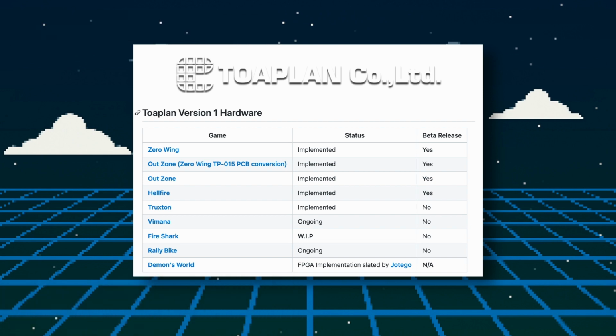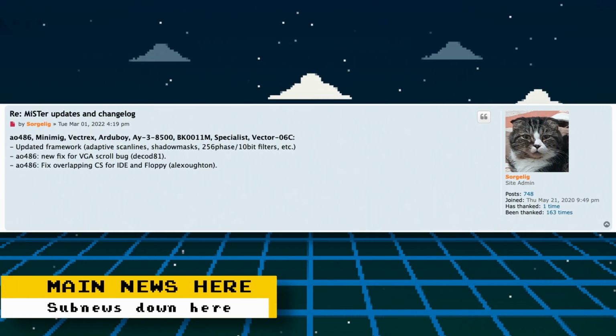And other cores getting miscellaneous fixes and updates are AO486, Minimig, Vectrex, Arduboy, AY38500, BK0011M, Specialist, and Vector 06C. For more information about the cores and the MiSTer project in general, you can visit the MiSTer FPGA forums or the MiSTer FPGA Discord server.